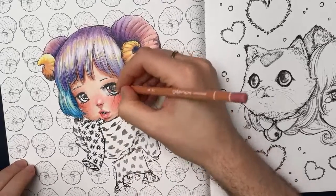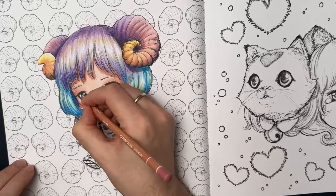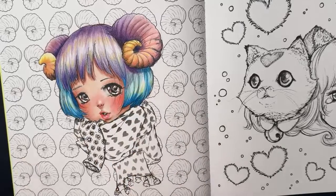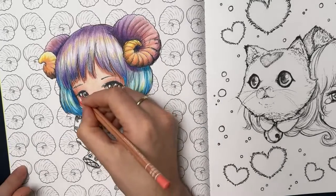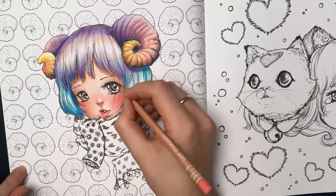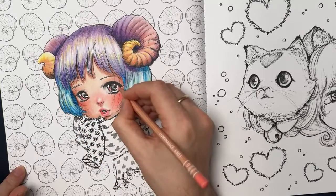Sadie says, she looks amazing. Oh, thanks. It's always a little difficult to color other people's artwork because I'm like, did they mean it for like this color? Like this right here, I don't know if that should be colored or not.